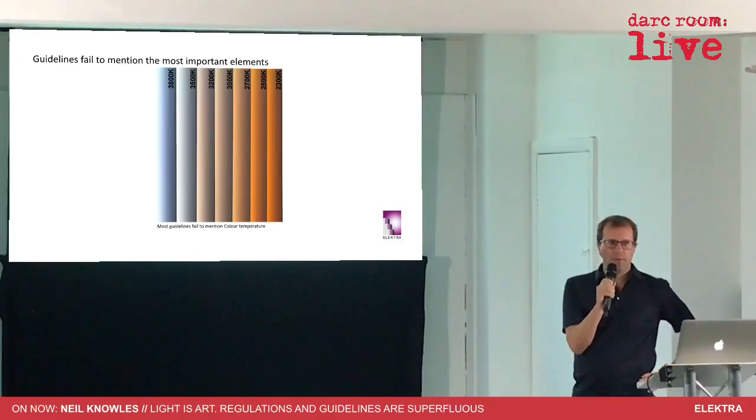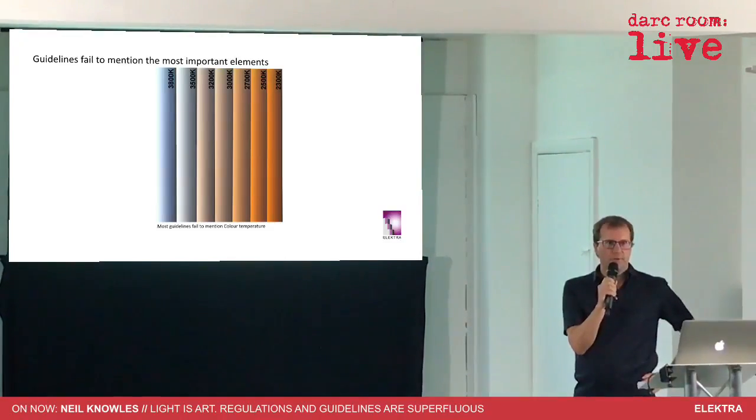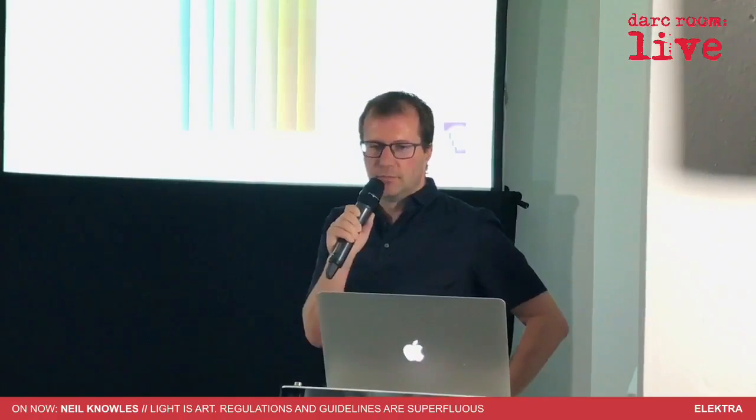Down the kind of really warm end of the color temperature scale. 2,300, 2,005. Guidelines don't ever tell you what to use or specify it. It's just left to someone, which I think is one of the most important things. I think more impact level.